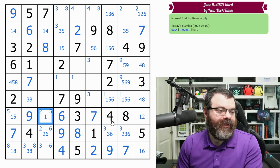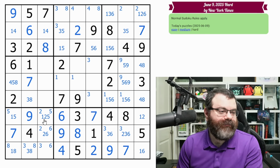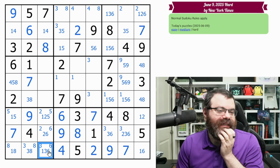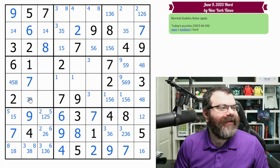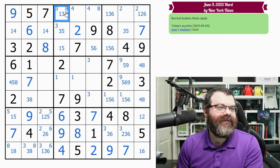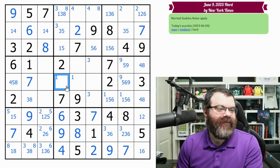Oh, this row's down to 3. 1, 2, 5. But it's all of them. And this row's down to 1, 3, 6, 8, not an 8. So 1, 3, 6. Well, I got it all marked up, but it's kind of messy. I just feel like this puzzle's about to finish. We need 1, 3, 5, 8. This can't be 5, so it's 1, 3, 8. This can't be 3, so it's 1, 5, 8. Like, there's just not enough to do here.